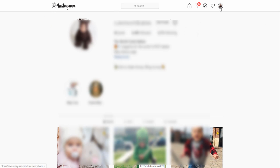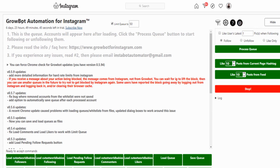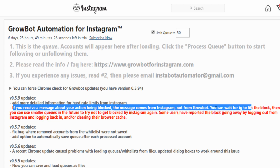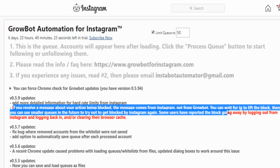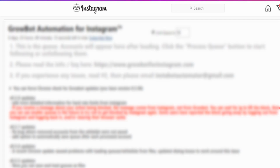Now, how does it work? If you click on that tool, it will come down, and you have a 7-day trial. You can buy it, or the tip is you can just uninstall it and install it again after 7 days. But the problem is that if you receive a message about an action being blocked, it comes from Instagram, not the Growbot tool, so you have to increase the wait time in between actions. Now, let's say I want to follow, for example, this page.